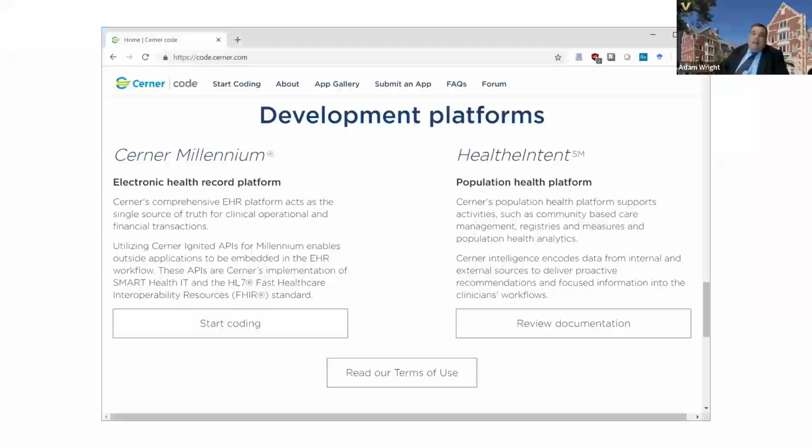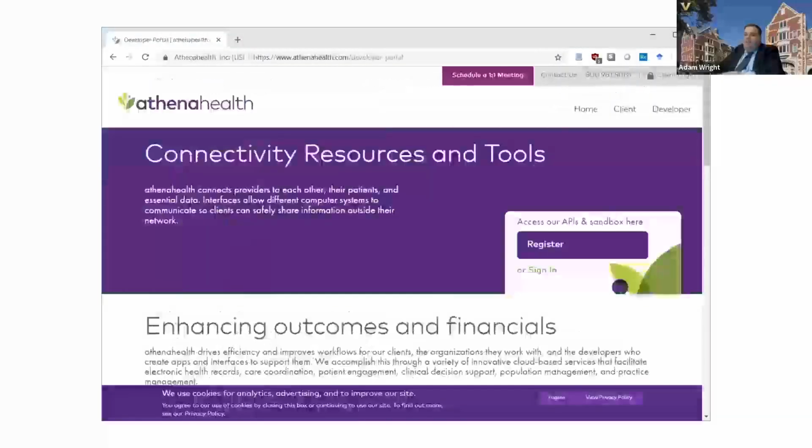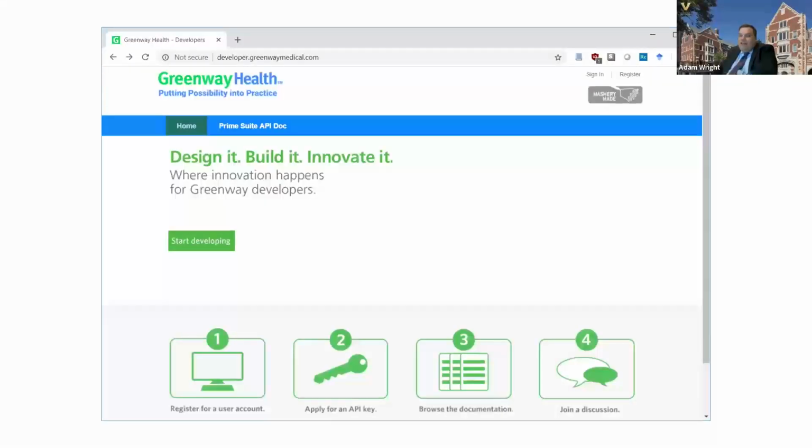Epic is not alone in having these kinds of programs. Cerner has the Cerner Code program. Allscripts has their developer program. Athenahealth has a program like this. Meditech has some RESTful APIs. NextGen has the NextGen Healthcare Developer Program. Greenway has an API program for developers.